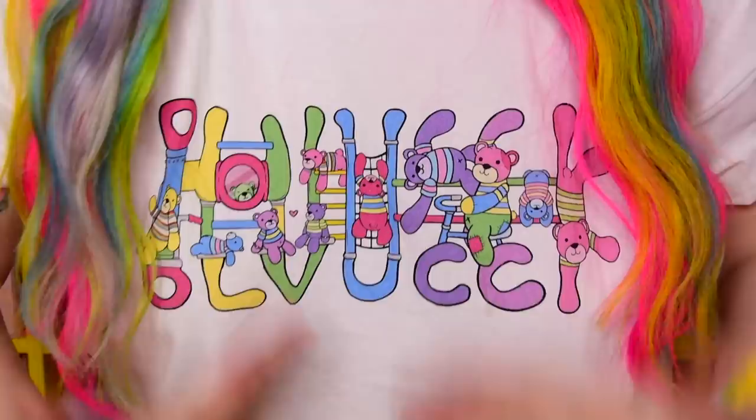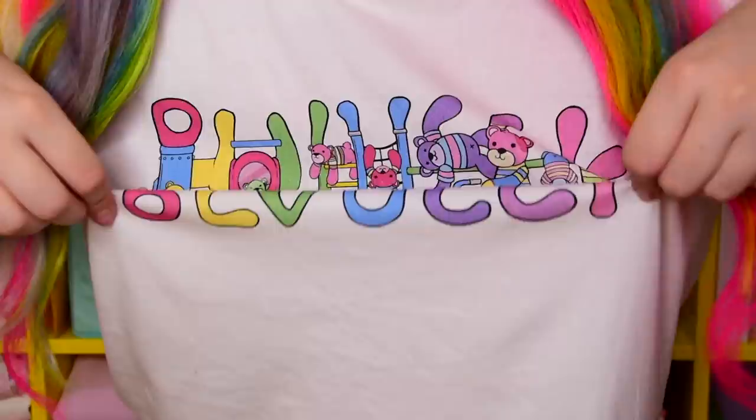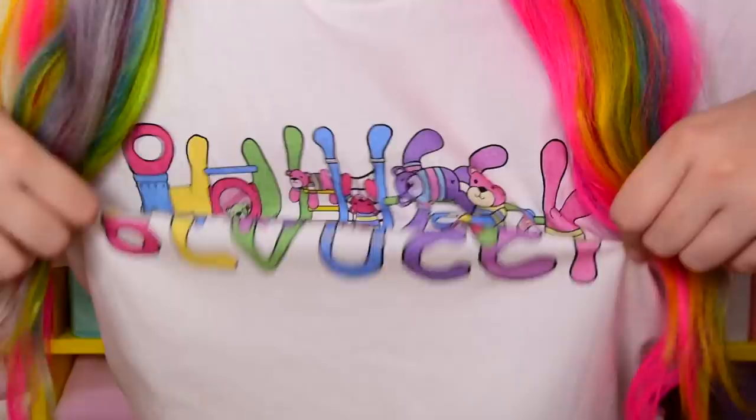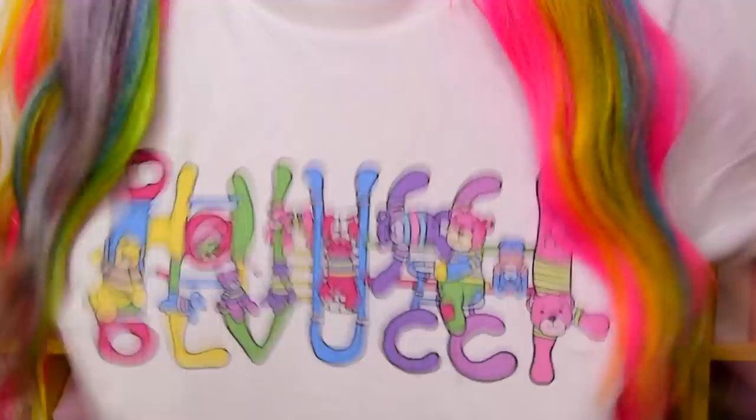Also, I know that I'm going to mention this again later, but I just have to say that this t-shirt is from a brand called Bluchi, and it is an interactive experience. Are you kidding me? Oh my god. Oh my god. I have never been more obsessed with a garment.